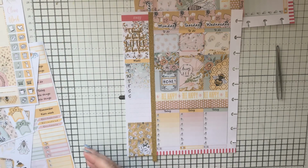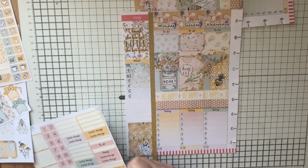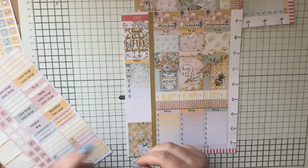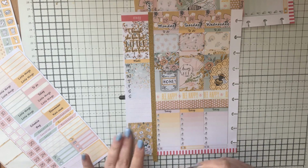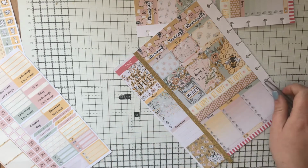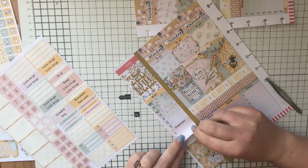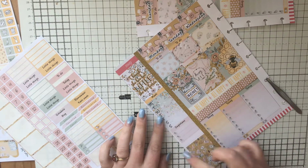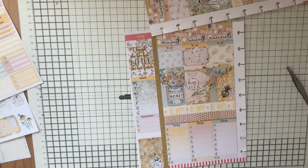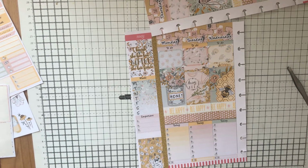And then I want a mini checklist, I think. So let's have a look at what headers I have left, which is on the same page. So I think I'm going to go with just important. At this point. And then pop in a mini checklist, just in case there's anything additional I need to remember for the week. And then I could do with some habit trackers, or at least one habit tracker. I don't know.